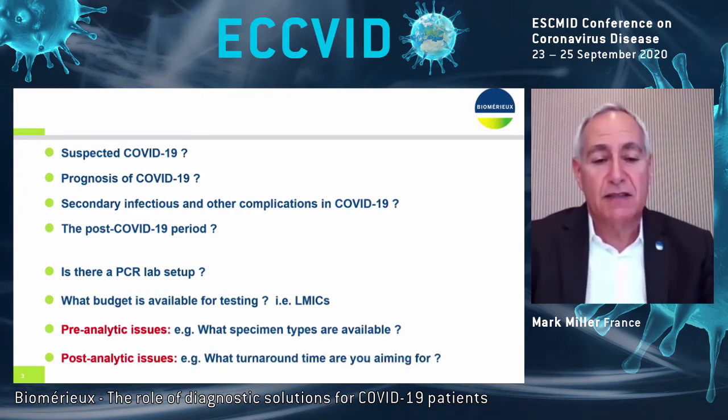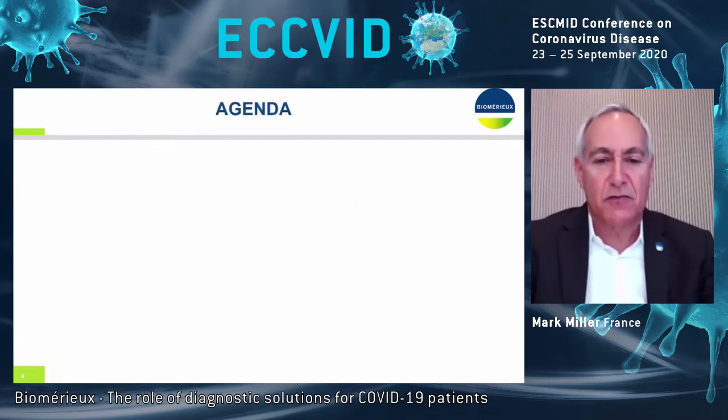And of course, the post-analytic issues. A lot of what we're seeing today are good testing being done in good labs, and then somehow the results don't get back to the treating physician or the patient in time to make good decisions. So this is all what goes into answering that question about what is the best test for COVID patients.